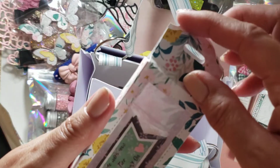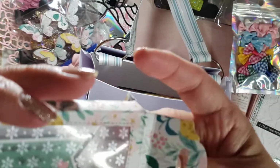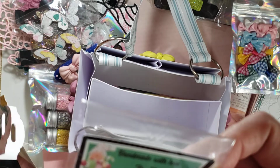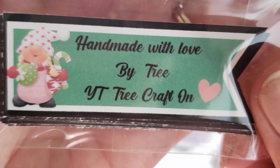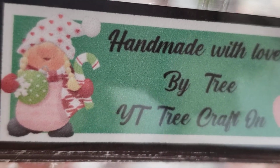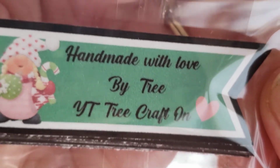And then this bag. Oh my gosh, she printed me out. Look. Handmade with love by Tree. YT TreeCraftOn. Look at that little, is that a gnome? A baker gnome? She's so cute. And there's a heart over there. Oh my gosh, and she made me several.